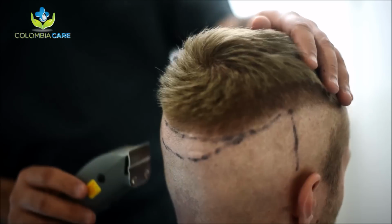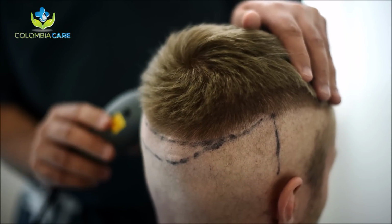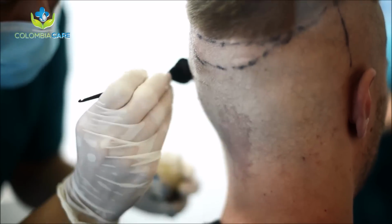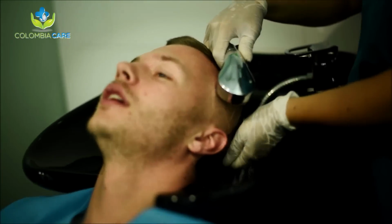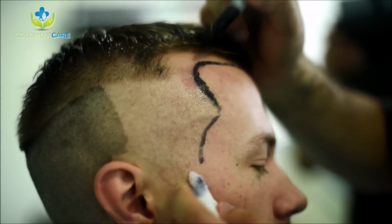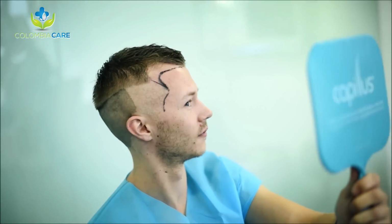Not my best haircut, but I've had worse barbers, to be honest. One solution is to go to the barber the day prior and you have a better result. Now we're applying some dye to my hair because I'm blonde, so that the robot can see the hairs better. And then the last shower, it is cold. You can see it on my face. Now they draw the last hairline. Check. Do I look pretty? Yes, I like it.